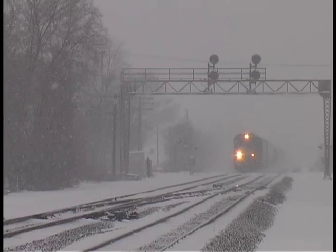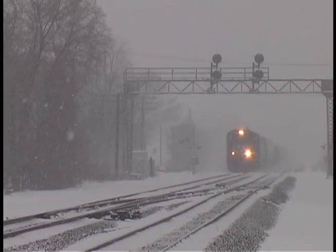Back in Waterloo, the snowfall continues and obscures our view of Train 30A.